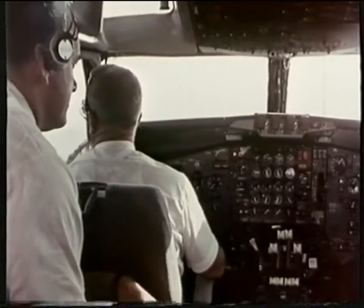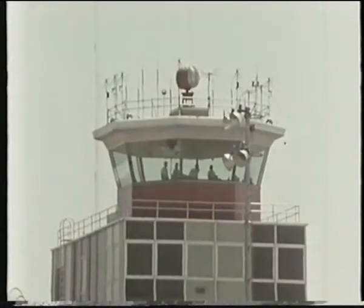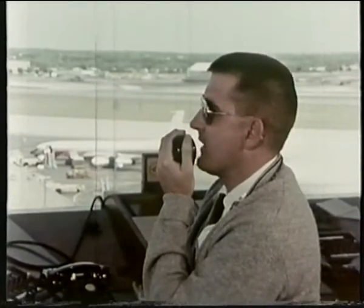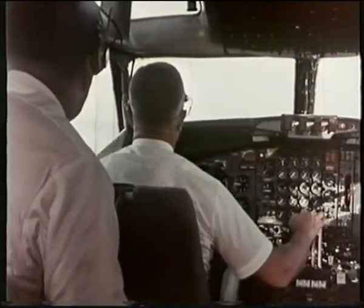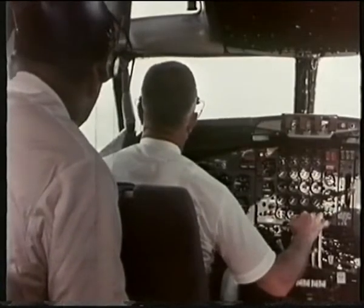Love Tower, Braniff 51, outer marker, inbound. Braniff 51, Love Tower, number 3 to land. Follow Braniff DC-7, 4 miles out on final. Roger, Braniff 51. Do you see him? He's just going by Thomas Jefferson. Gear down.